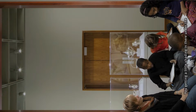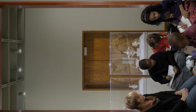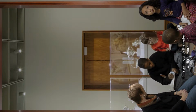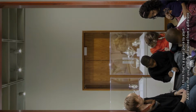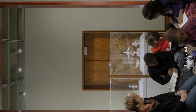You getting a little shading in there underneath the bridge there, Simon? Nice, really nice. And what about you? What are you starting with? I'm starting with the water. With the water. First I made that. I think that's a great place to start. And I like that you all kind of started from a different place in the painting. You were drawn to a different place in the painting. That's great.